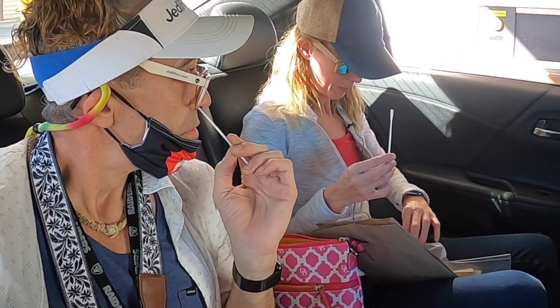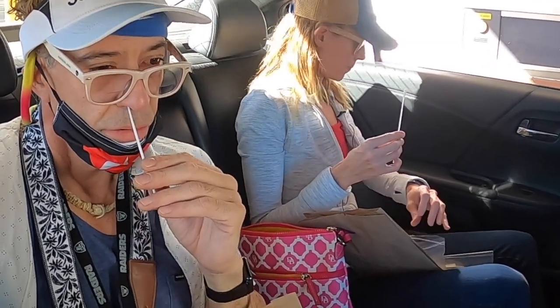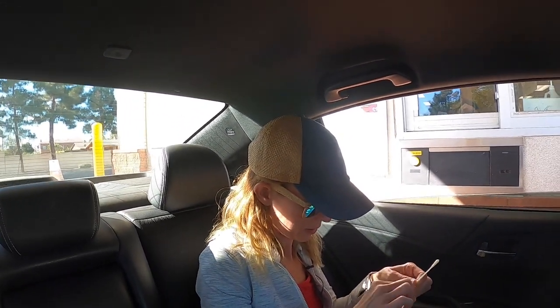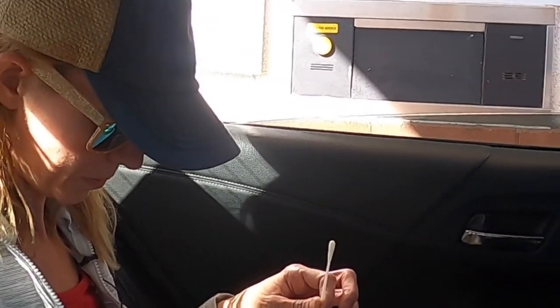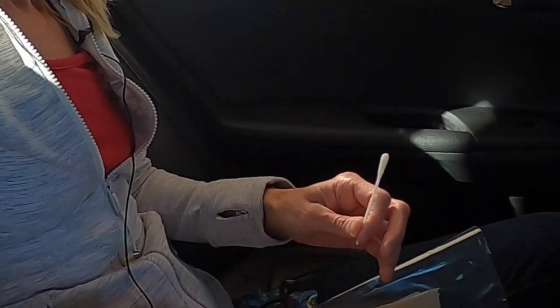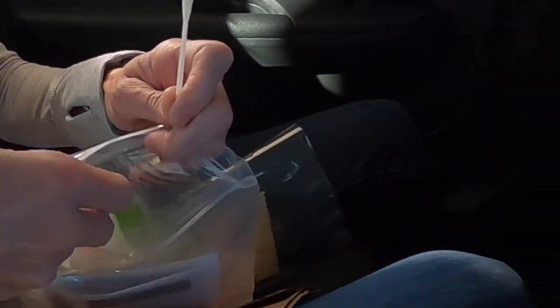Okay. And then once you're finished, you're going to find the line that is in the middle of the stick, and then you're going to break it in half. Okay, I see that, yeah. Okay. And you're going to take out the tube that is in the front section of the torch magnet.